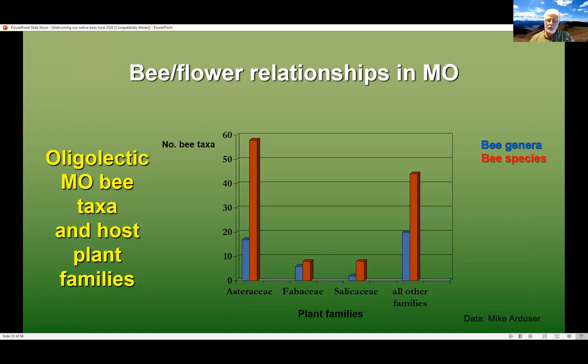Additionally, we have a number of bees which are specialists that can only feed on certain types of plants. So if you don't have those plants, you're not going to have them. Also work by Mike Arduser. Oligolectic is the big word for the day.